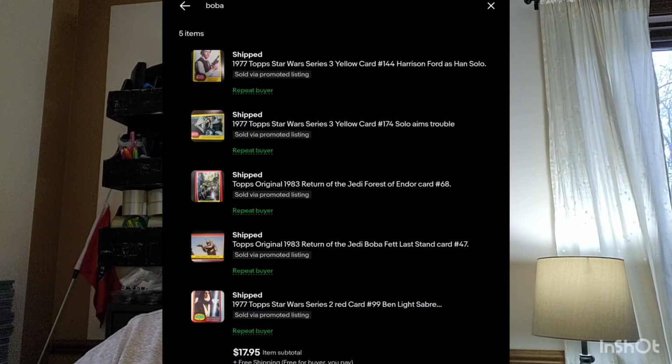Next order is a 5-card vintage Star Wars order. We've got Return of the Jedi, Boba Fett's Last Stand. We've got Forest of Endor, also from Return of the Jedi. And we've got one Red Series 2, and it's Ben with the lightsaber. And a couple of Han Solo yellow ones from the 3rd series. We've got Solo Aims for Trouble, and we've got Harrison Ford as Han Solo. And those sold for $17.95.